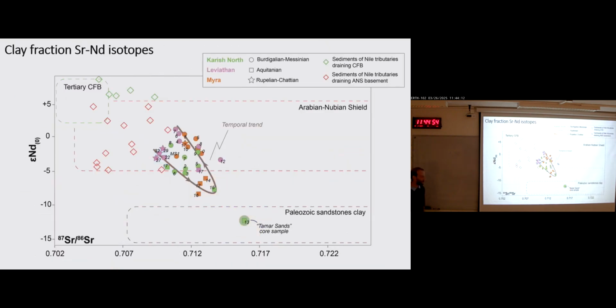The Sahara Desert strontium and neodymium isotope signal is, however, different from the signal of... No, actually not. And this is another point. Because you showed on your neodymium diagram that most of the material comes from the Arabian plate. However, you had very negative numbers reaching something like -13, right? They don't have a source in the Arabian desert. So this specific sample comes from a core sample of the Tamar sands intervals, and it plots down here. It's the only sample. The trend is going towards this composition.